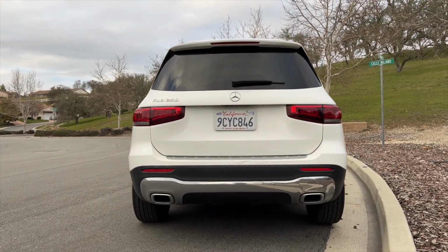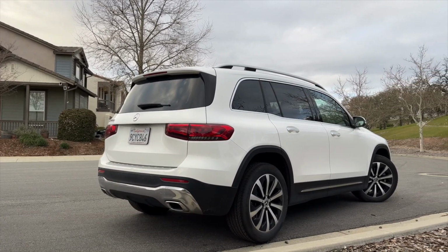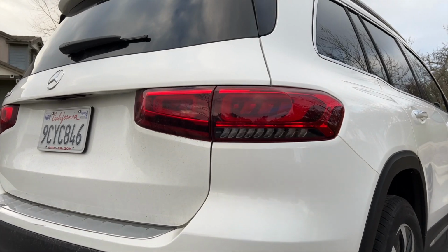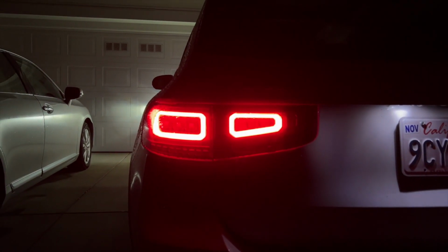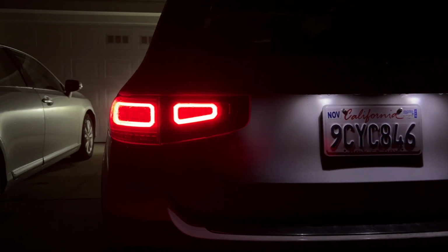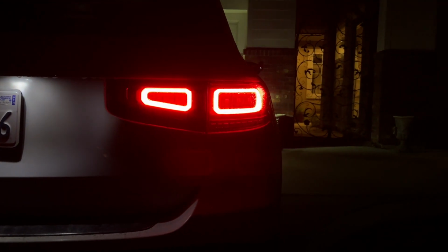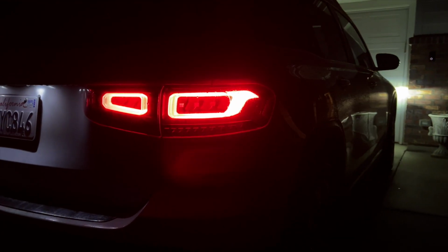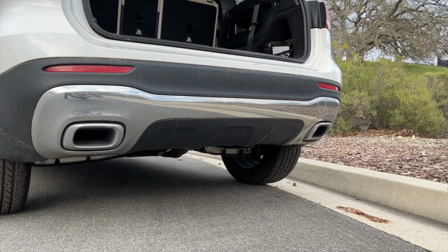Moving on to the rear end. Just like the front, the rear looks very proper. Taillights. They work well. You have these illuminating squares. Again, nothing too special. Actually, here's a little detail. You have these sharp edges at the very corner of the light, which is kind of cool. Here at the bottom, you have these chrome exhausts.